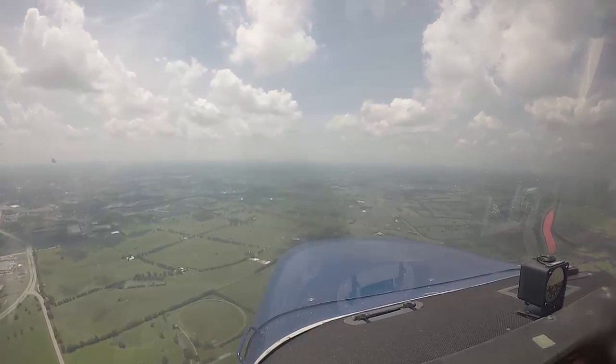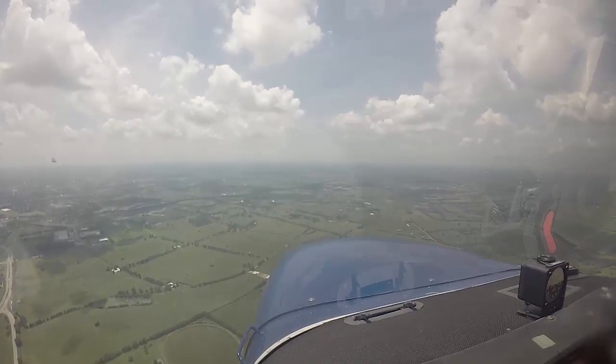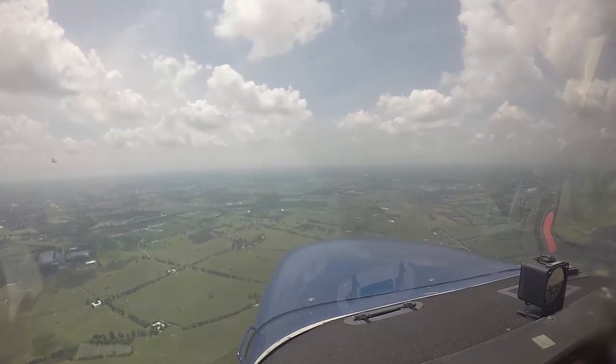There's another little airport right over here, in a little town called Cynthiana. 5 miles that way, maybe.